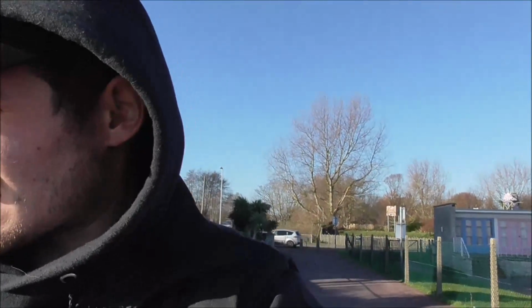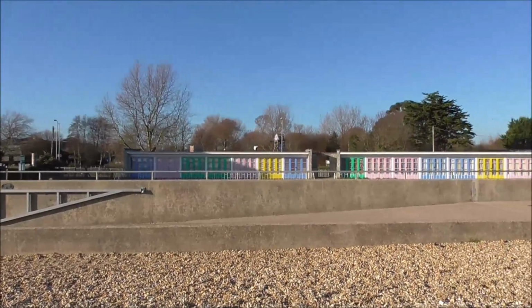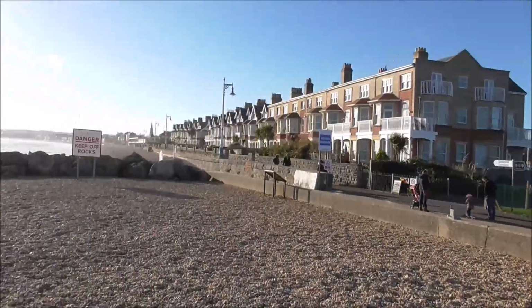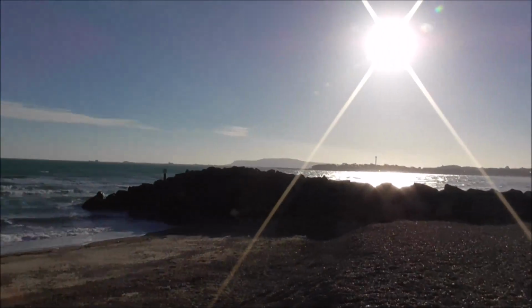We're going to head up over the hills on the left-hand side and see what we can see from up there as well. It's been years since I've been down here. So what we've got here is all the seawall defences. They keep most of the waves off the road. It has been known to come over at certain times.